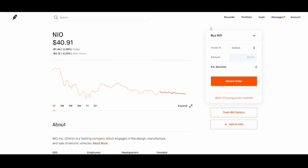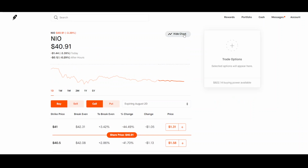Today I'll be showing an easy option strategy that you can set up with unlimited upside potential. For this example, I'll be showing you on NEO. I wouldn't copy this exact trade. This is just for the demo, for the example.